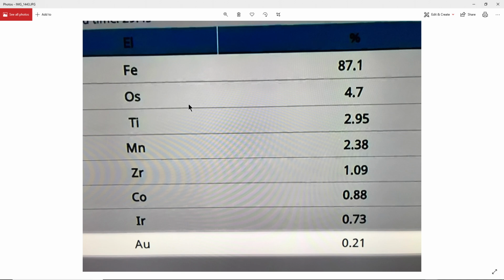Now, osmium is a very interesting element because osmium is the hardest and densest naturally found element in the earth. And it is very rare. It's denser than gold and harder than diamonds. And the interesting thing about this is this iron sample is showing indications that it came from what they called an iron ore copper mine.